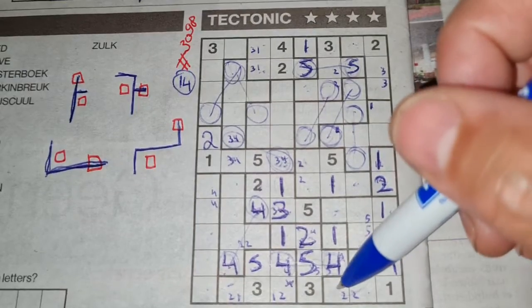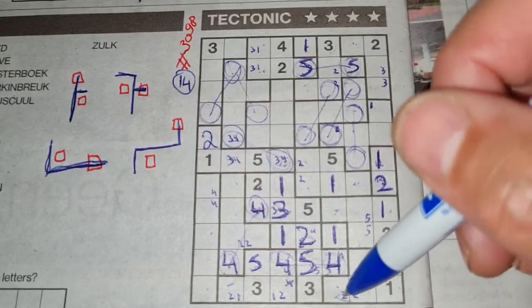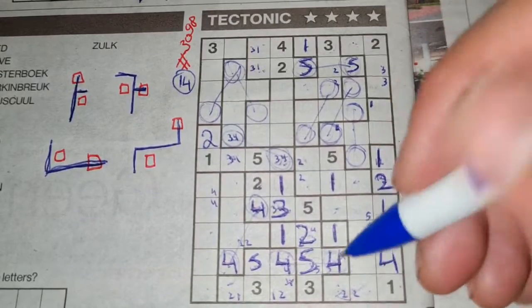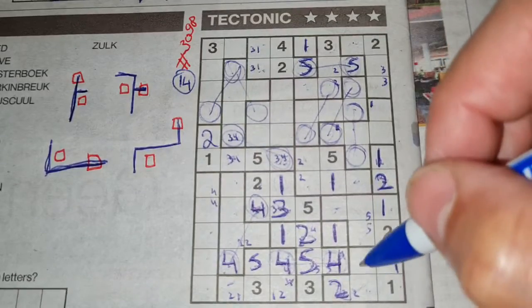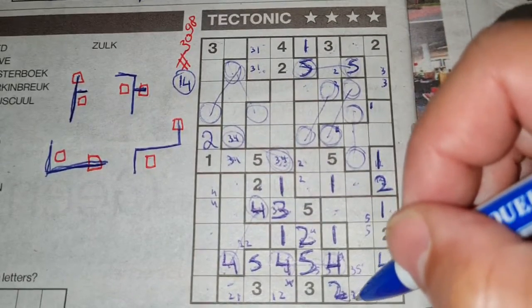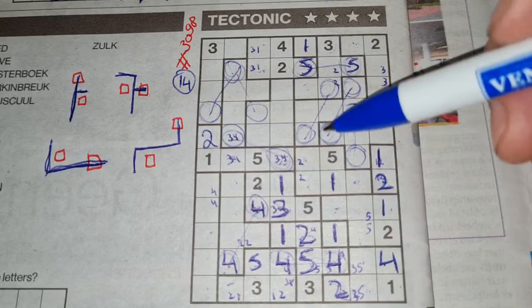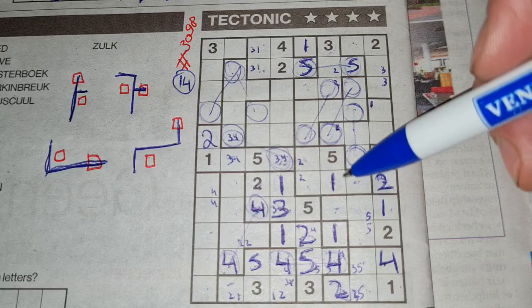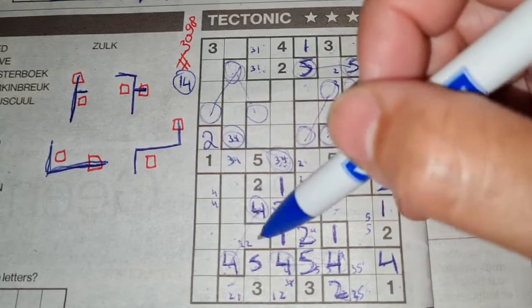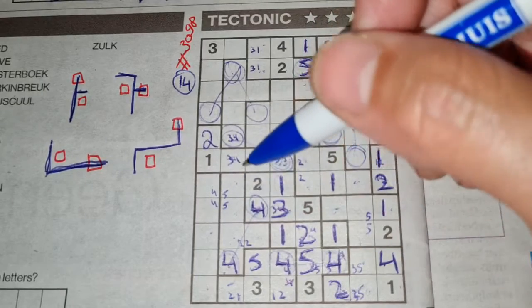I think this box should be a 2 because it can be 1 in the same area. Cannot should be a 2. Can it be a 3? Can it be 4? Can it be 5? Yes, definitely a 2. 2 numbers left, the 3 and the 5. Let me mark those 2 boxes. 3 and 5. Then those 2 boxes can be a 5. So the 5 could be here, could be there.